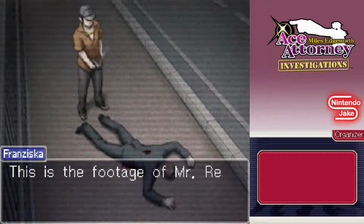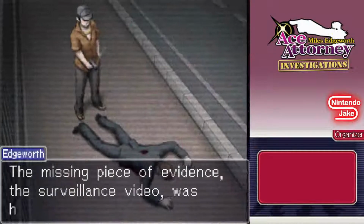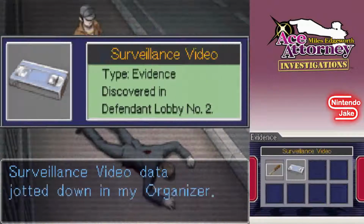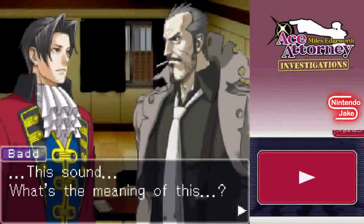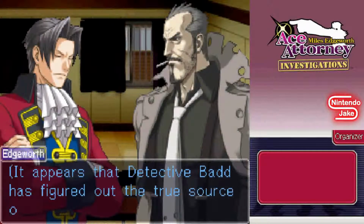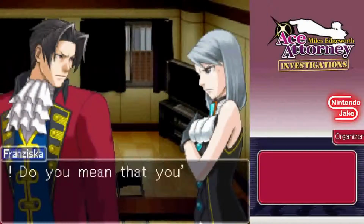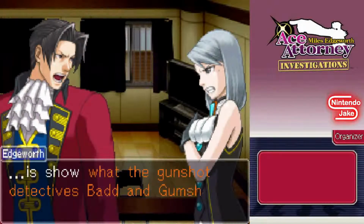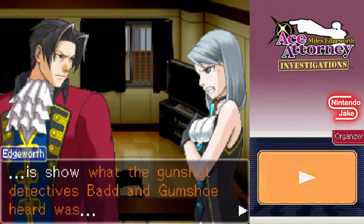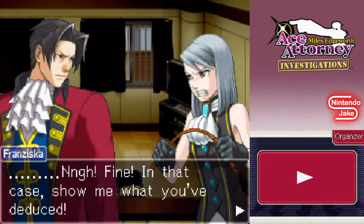This is the footage of Mr. Bell shooting the embassy staff member. I knew it. The missing evidence, the friend's video, was here all along. The sound. What's the meaning of this? Detective Gumshoe has figured out the true source of the gunshot he heard. Don't think we haven't figured out the trick behind this double murder. Do you mean that you figured it all out then? Yes, all I have to do now is show the gunshot to Detective Gumshoe. Fine, in that case, tell me what you've deduced.